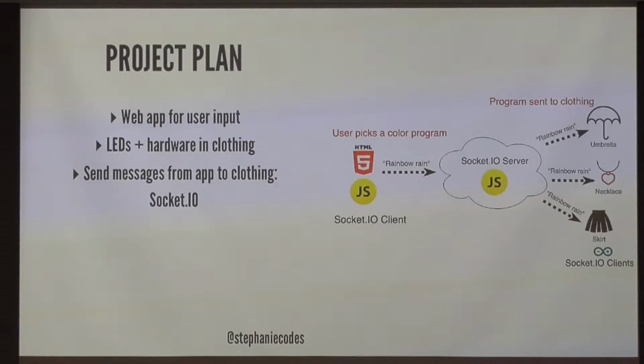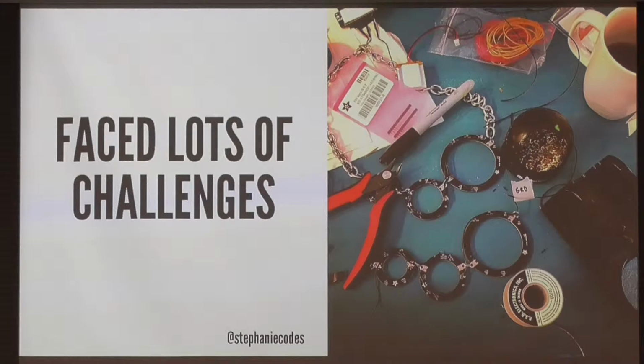So I felt like really prepared. I had a great plan, but I actually faced a lot of challenges. This is what I'm going to spend the rest of the talk talking about. And don't worry, you'll get a chance to play with my LEDs in a bit.